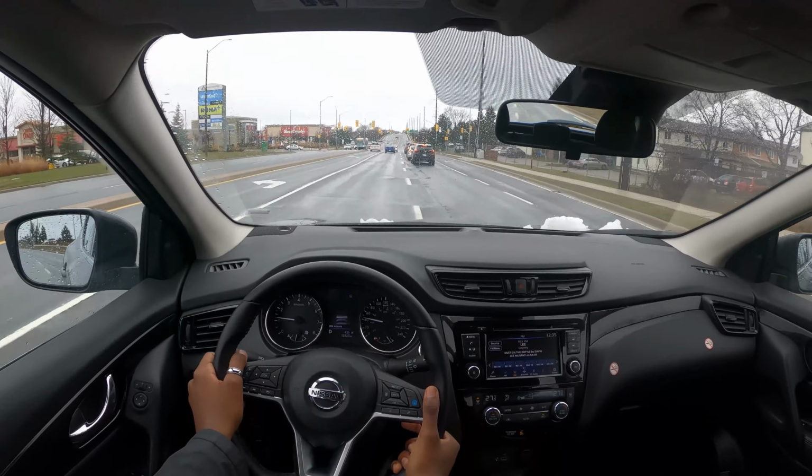But overall, let's not judge this car too harshly. It is basically a mid-sized SUV that is just meant to get you from point A to point B with the occasional people or groceries in the back. Nothing more, nothing less. That's basically what this car has been made for. But I will try to see how much, not fun you can have in this, but how practical this car can be, because 100%, it's going to be practical.